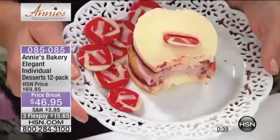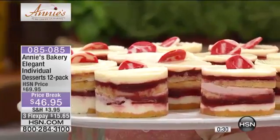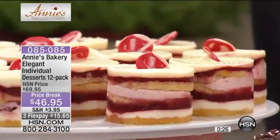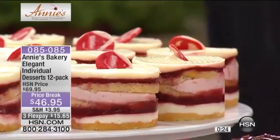And it's something that when you serve at your house, whether it's a very special event or just a random day in the summertime, you're going to feel like you have restaurant quality at your house, and you are going to be so proud. Take a chance on these cakes. You're absolutely going to love them.